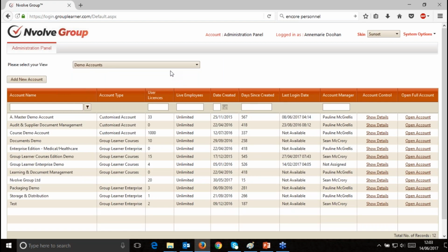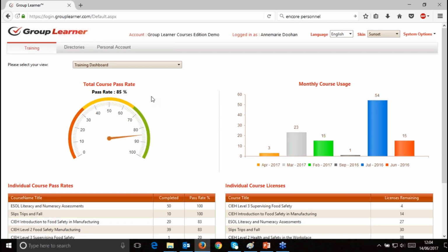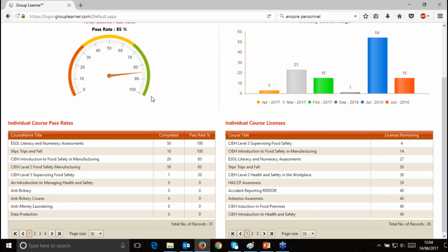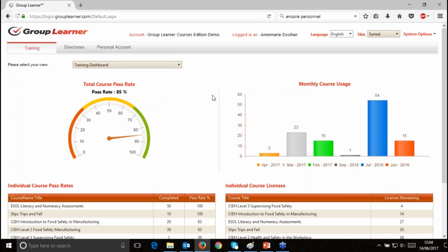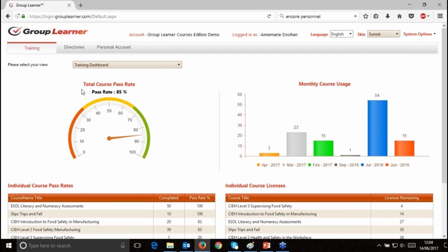So again, if it's one branch that you're logging in, when you log in, you'll only see the one view. Whereas if you have multiple sites, when you log in, you'll actually have a global view of all of the branches as well, and you can log in to any of those. So you can just see here the dashboard when you log in.